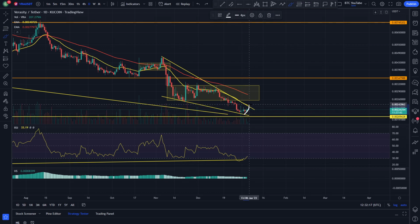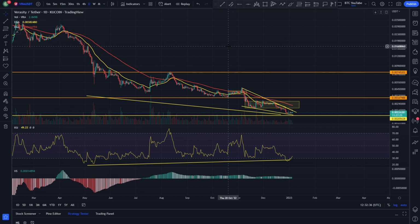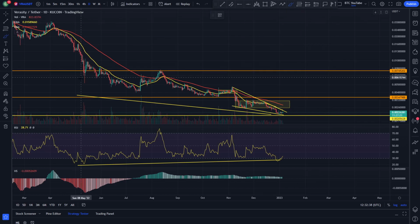if we did see a nice little breakout of this wedge after we retest this high here, you could see at least a little bit of sideways movement for Verasity like this, maybe even potentially getting back up into that previous range, depending on how much momentum we would get in the altcoin market. But from what we're seeing, we are just going to keep continuing to the downside by the looks of things, aren't we?